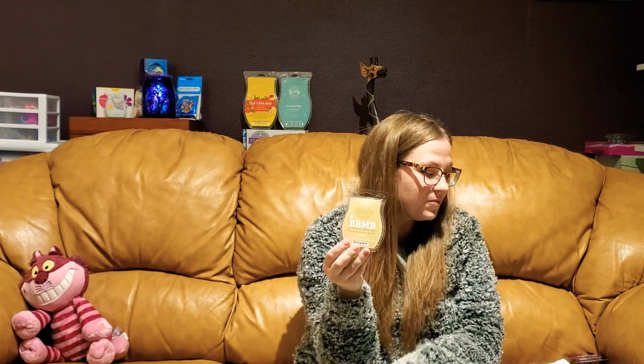Super long lasting, super strong performer. This is another one where I put it in my open concept, and after a week or so, I just want a different scent, and I tend to end up dumping it when there's still some fragrance left in it. So if this ever comes back in Bring Back My Bar and you're looking for a strong performing summer scent, I highly recommend this one.